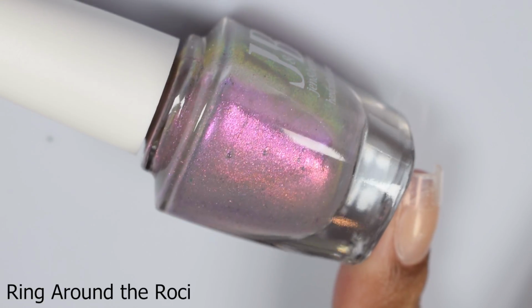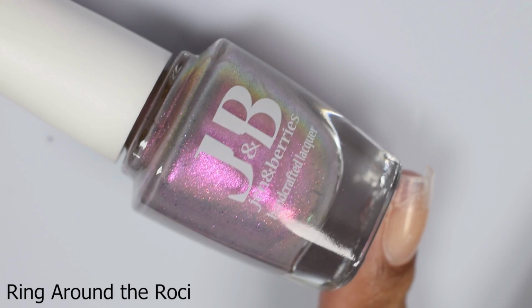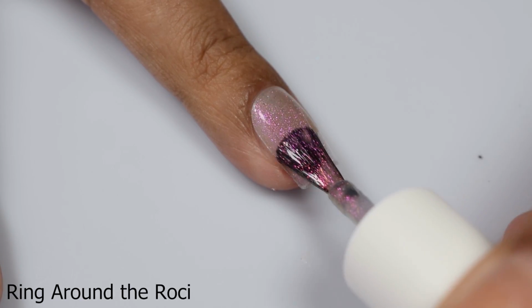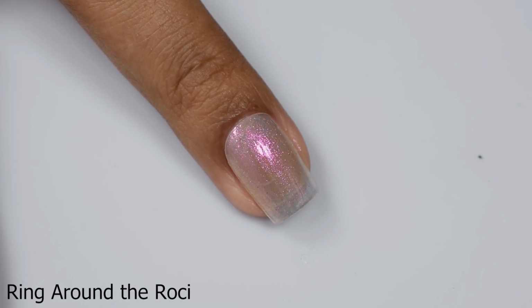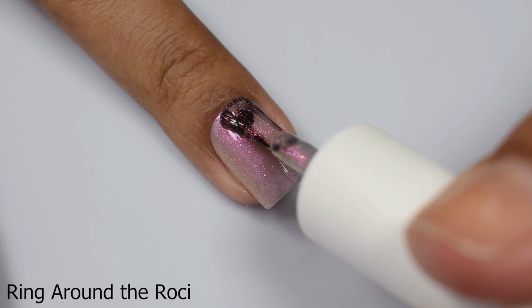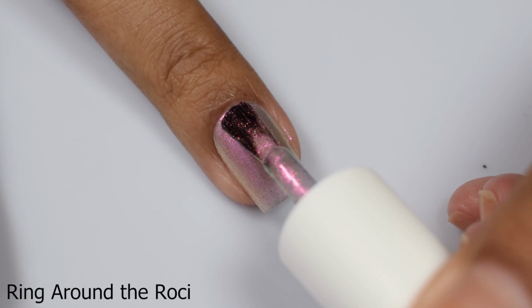And Ring Around the Roci is described as a pink lavender tinted light gray with purple to pink to orange to gold shifty shimmer, and again, gunmetal microflakes. Don't come after me for not pronouncing that last word correctly. I have not had my coffee this morning, and I think that's how you say it. I'm a little too tired to get in touch with my fandom side this morning.